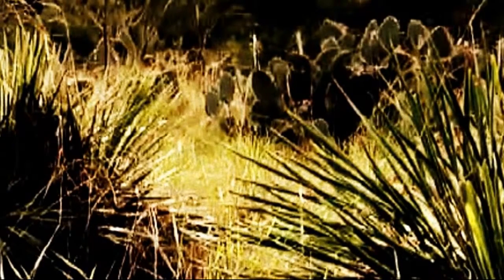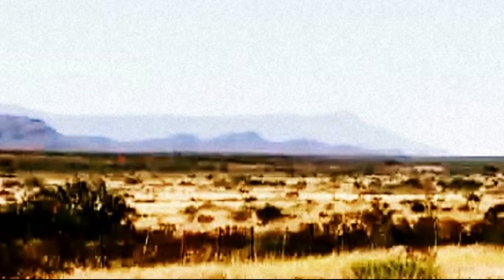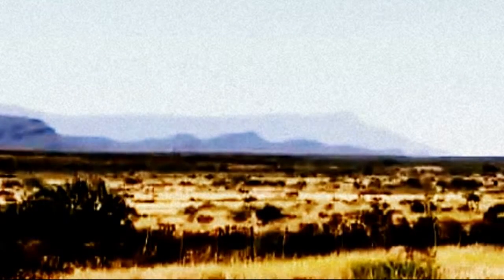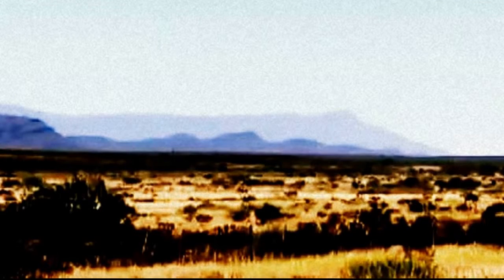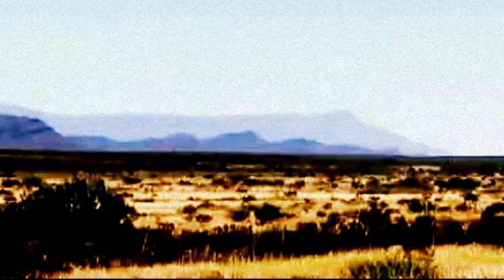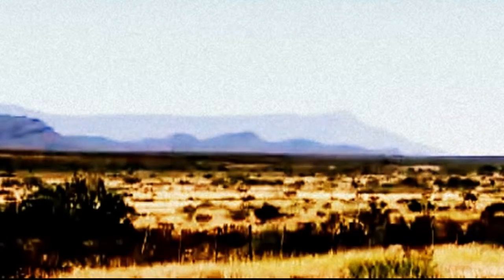The butterflies have been traveling for 6 weeks from Canada. But they still face the most treacherous part of the journey. They must fly over hundreds of miles of scorching desert and navigate the towering Sierra Madre Mountains.